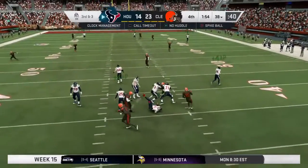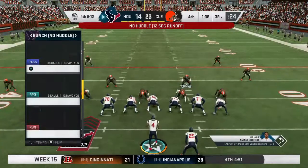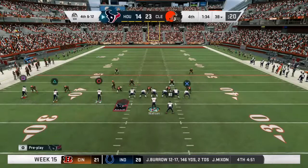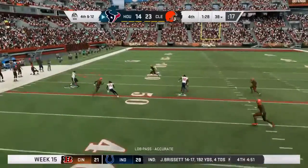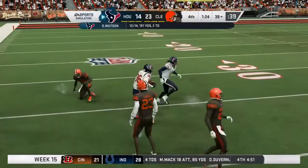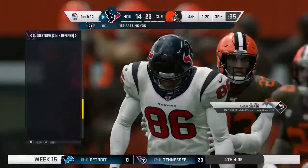Under pressure now, Watson, and down he goes. Myles Garrett in there to drop him as that clock continues to run. Got to be careful here. They need to move quickly, but it's also 4th. On 4th down, Watson. And this is caught. Amari Cooper. They keep the game alive, at least for the moment, as it's a 1st down.